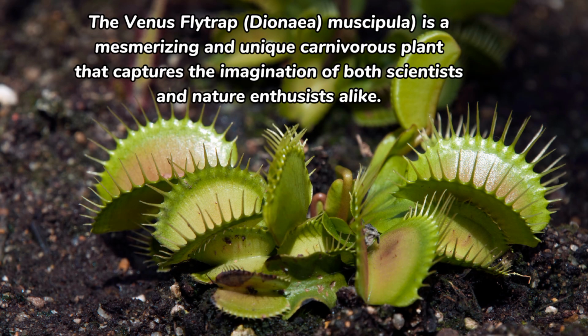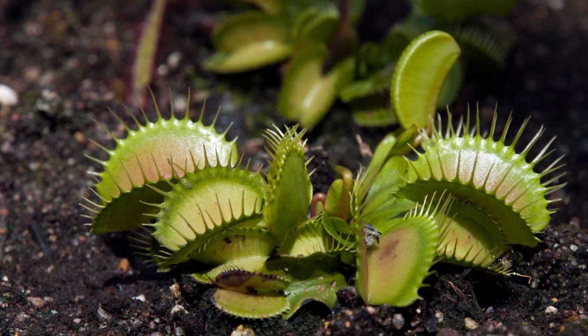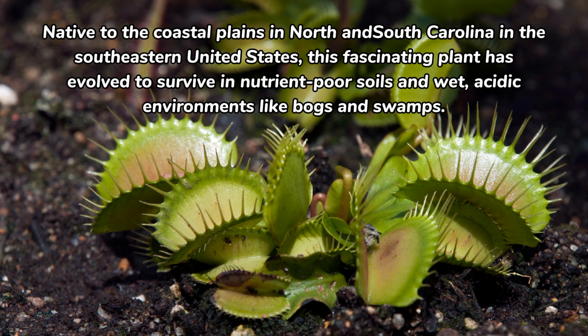The Venus flytrap Dionaea muscipula is a mesmerizing and unique carnivorous plant that captures the imagination of both scientists and nature enthusiasts alike. Native to the coastal plains in North and South Carolina in the southeastern United States, this fascinating plant has evolved to survive in nutrient-poor soils and wet, acidic environments like bogs and swamps.